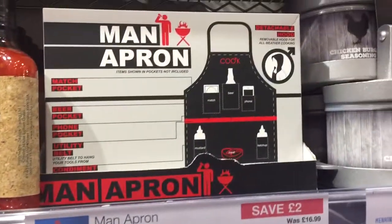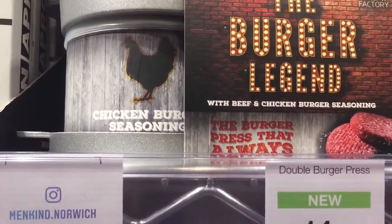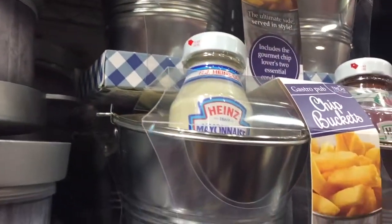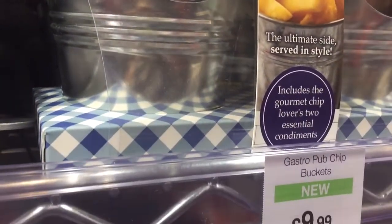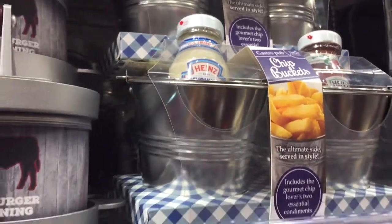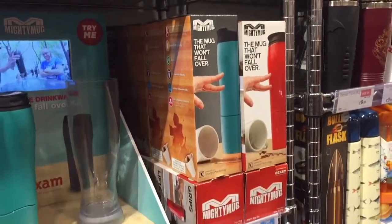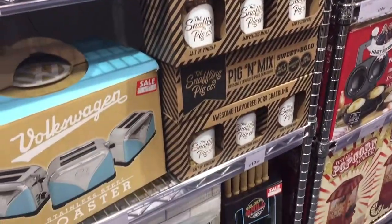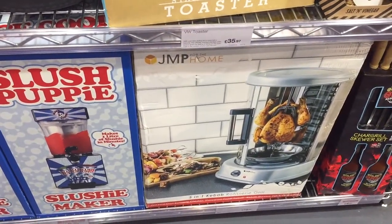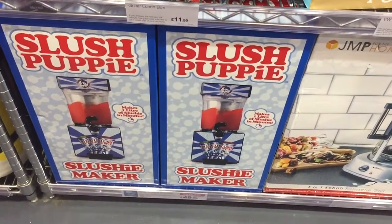We've got a man apron, and the Burger Legend set, and I quite like that as well for your chips, your little buckets, and your little sauces. And down the bottom, we have got a rotisserie and a slush puppy.